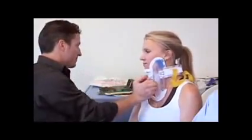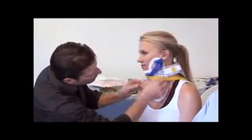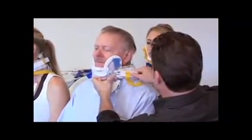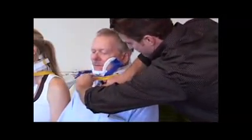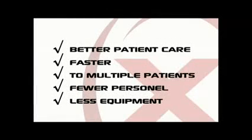Commitment to the best patient care possible has resulted in the creation of the XCOLLAR. Clinical studies demonstrate that the XCOLLAR provides a more effective method for treatment of cervical spine injury by splinting the patient's head to the torso. If your neck or the neck of someone you love was on the line, wouldn't you choose the best possible technology available? In conclusion, this new device gives rescuers the ability to provide better patient care faster to multiple patients, requiring fewer personnel and less equipment.